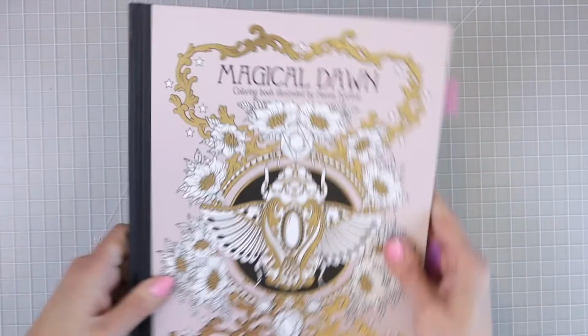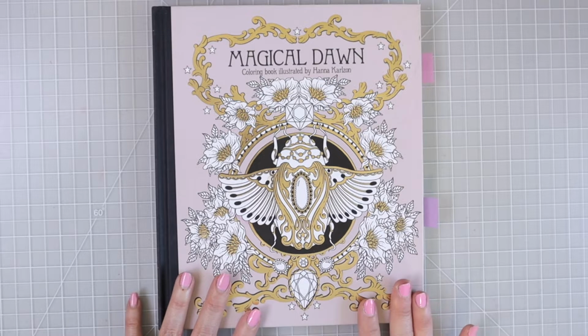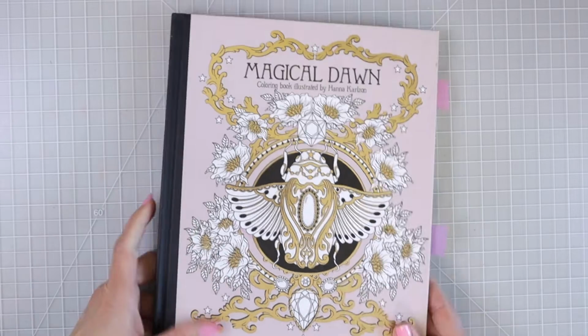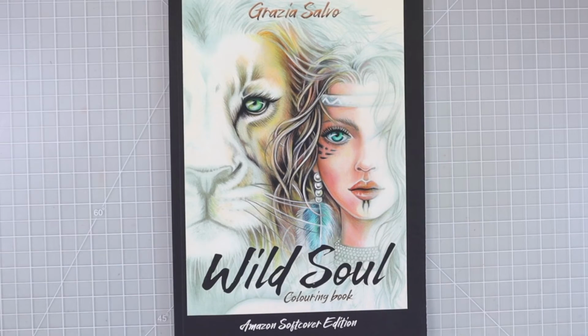But that is Hannah Carlson's Magical Dawn. This has very quickly, over the last couple of years, really become my favorite. I find that when I want to color Hannah Carlson artwork, I always pull out this book. And I have all of her books, but for some reason, this is the one I always go for.